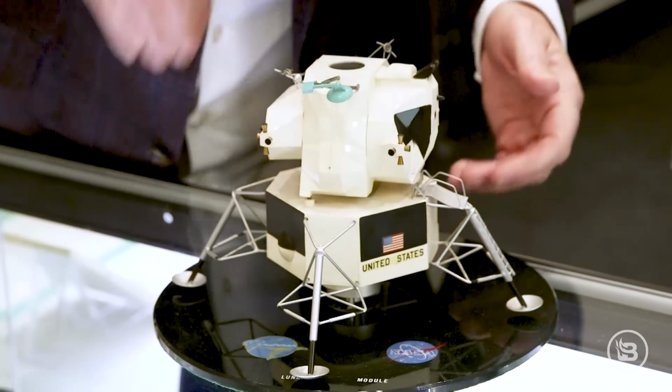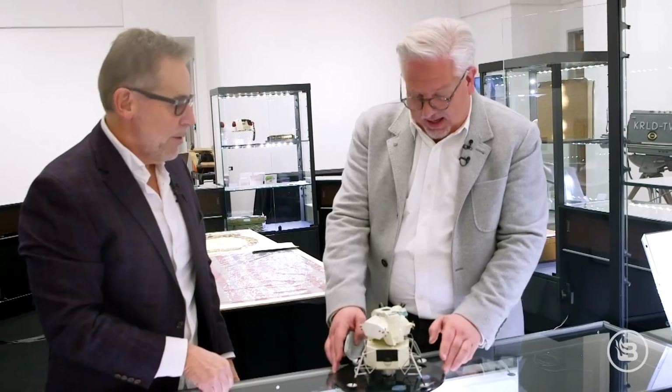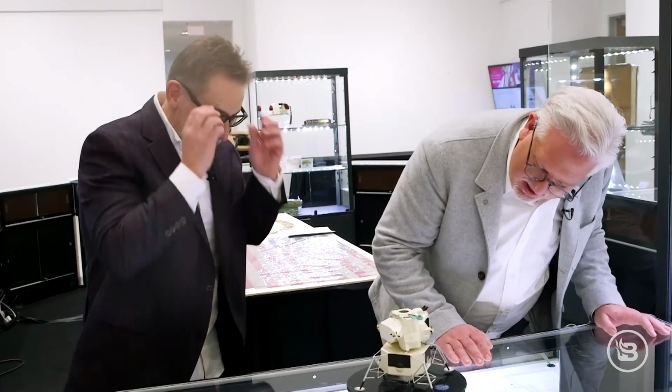So this is what, correct me if I'm wrong, NASA brought to the president. This is early, like 1962? Yeah, early. And they said, okay, we know you just said we're going to go to space. This is what the lunar lander is going to look like. Mr. President, this is how we're going to land on the moon. And he laughed and said, are you crazy? It's too small. It's nuts.